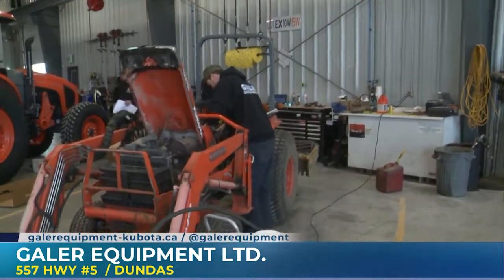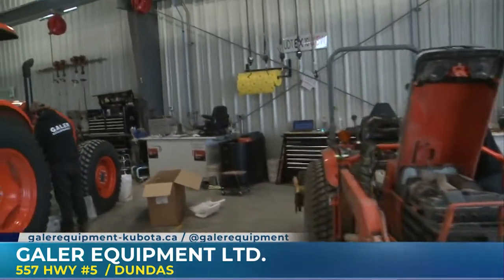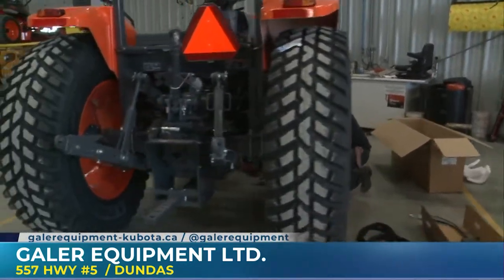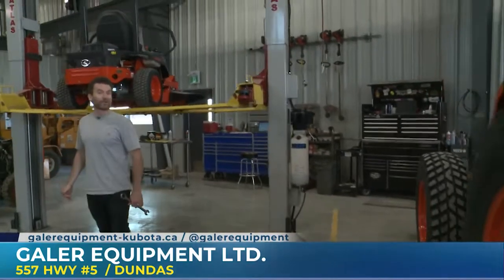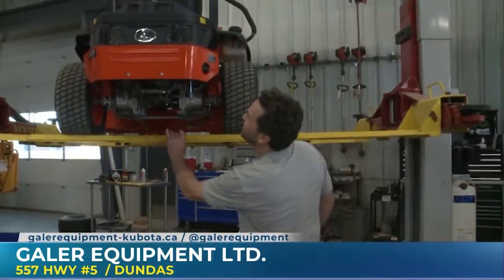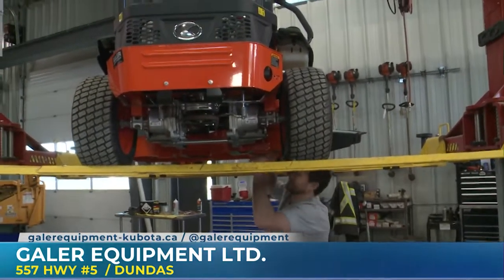What's the excavator out front there? What's that one called? That was the U35. Okay, so we'll come back, and Andy promised me that he'd show me how to use the U35. He knows my work. We'll come back to Gaylor Equipment on Highway 5 in Dundas, dealer of Kubota. Come back on Morning Live.